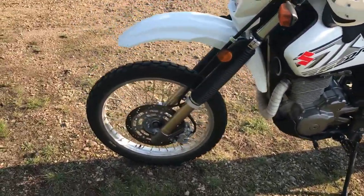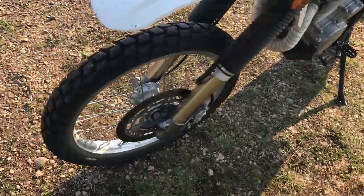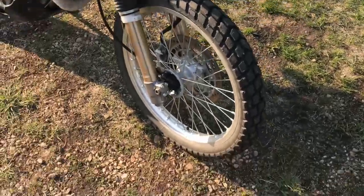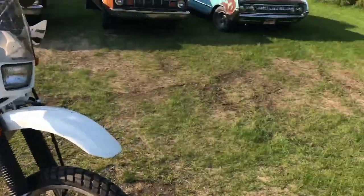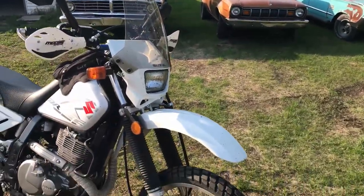These Death Wings tires are still working for what I use the bike for, just ripping down back roads and shit. So I'll keep them for a while. They really do suck on the grass and the mud and anything else.